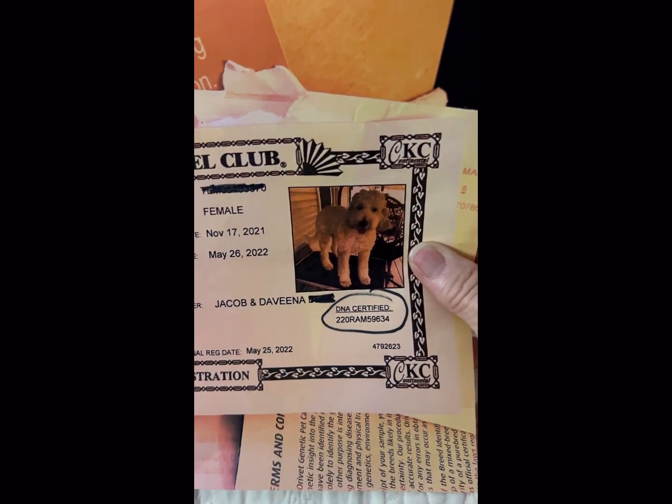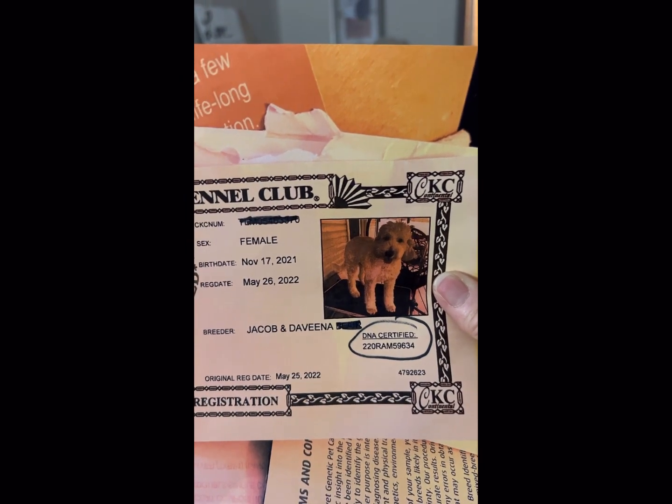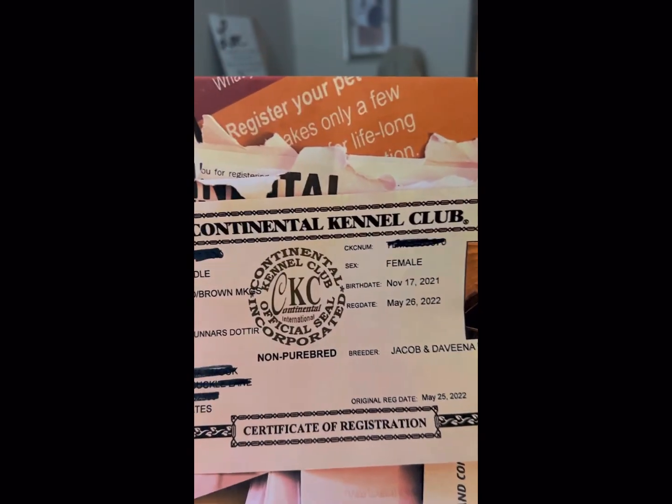I wouldn't want anybody to print that off and copy that and copy her actual numbers and muddy up the process if somebody else tries to CKC register their dog that they bought off of Bougie, being their mom. So that's it. Look at the feet, sorry.